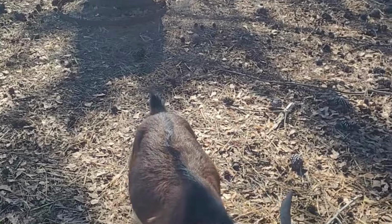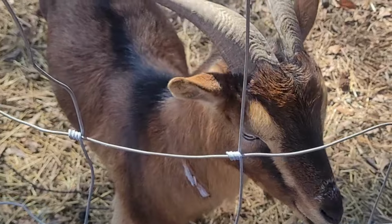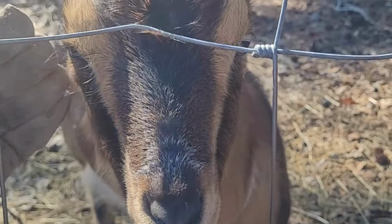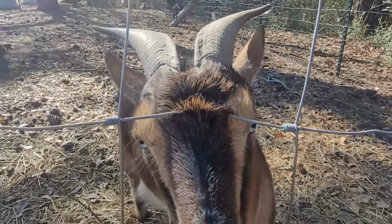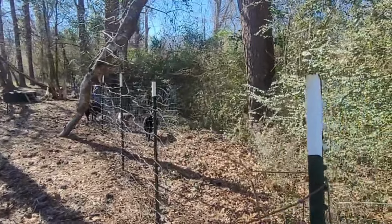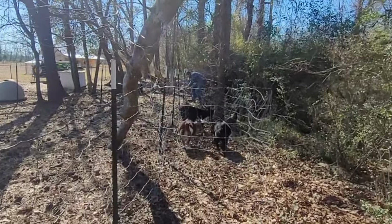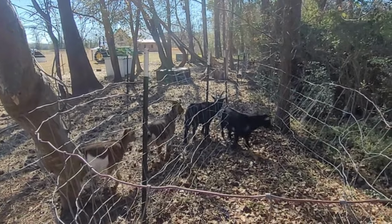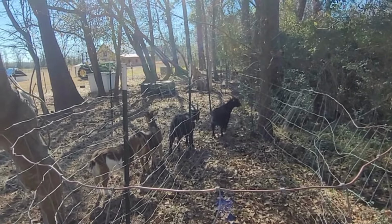Oh, hi, baby. Hey, Punky. Hi, lady. What are you doing, pretty girl? Oh, stop to pet the baby. Oh, are we zoomed in? Oh, there we go. Hey, lady. Hello. Pretty girl. Goats, what's going on around here? What is going on? Hi, goats. It's like a tunnel. It's like a play tunnel. But not really fun.